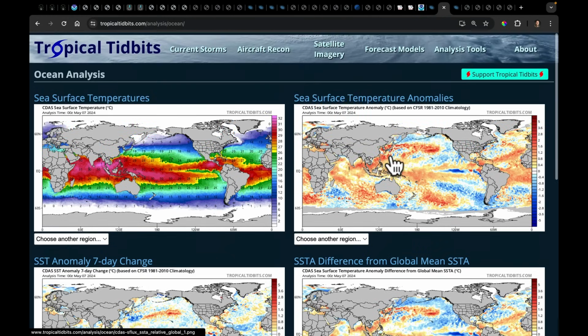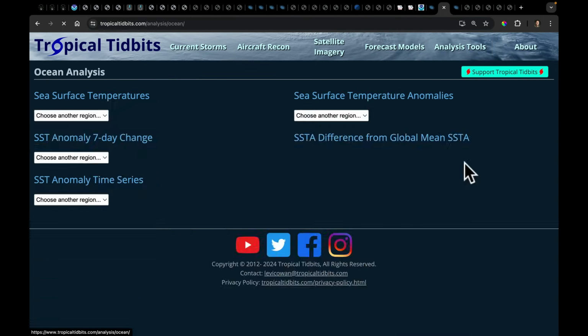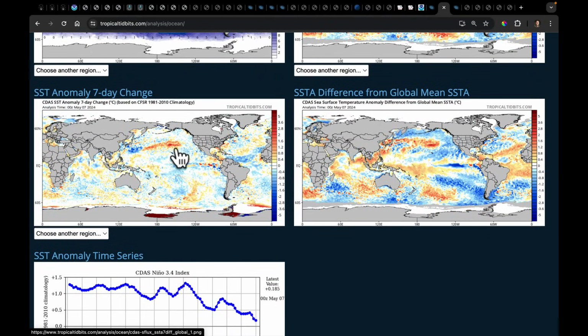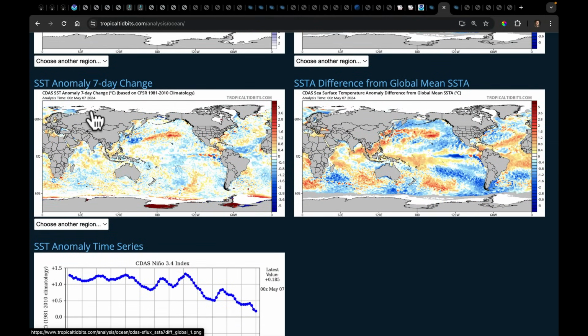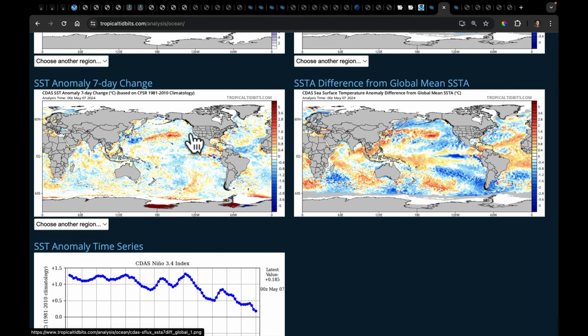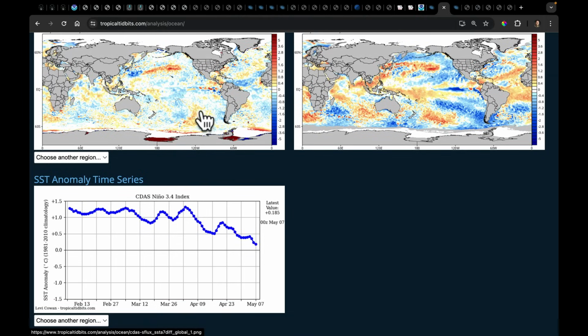And I'm going to show you, go to Tropical Tidbits. If you come to this website, come up here and click on Analysis Tools. Then go over here to the ocean analysis. That's what I did. What I'm interested in showing you here is this graphic. So this is the 7-day change in ocean temperature. And you know how I'm watching so very carefully this warm water to see if it noses into this area by the time we get into summer. The other thing to take note of is we got a lot of blue showing up in here, which is partly the reason why if we look at the ocean temperatures right here, we're now down almost to average on ocean temperatures. This is a pretty quick collapse of El Nino.